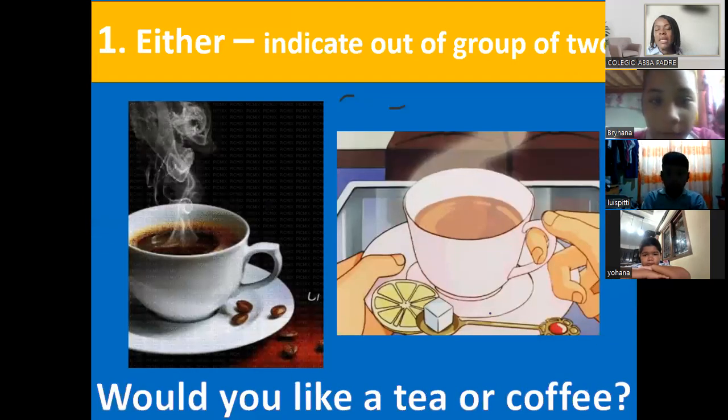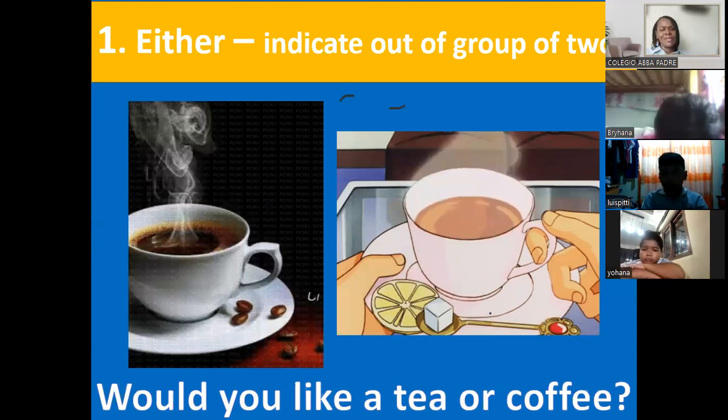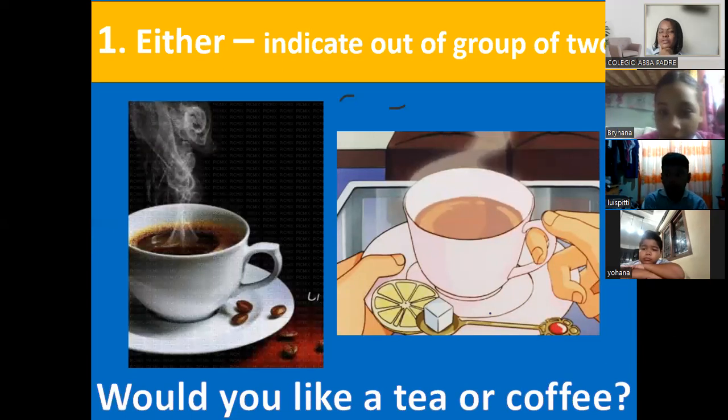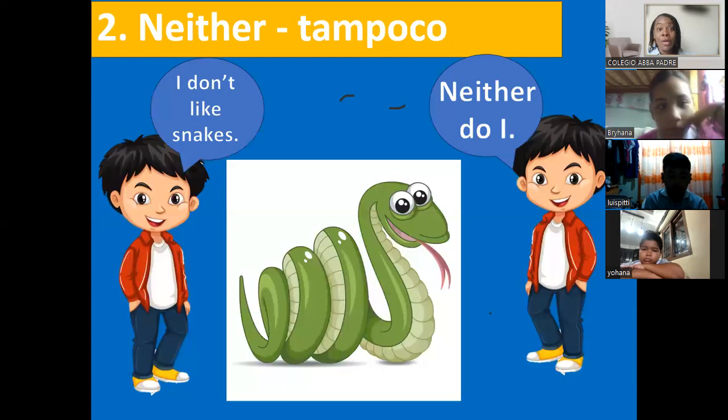Indicate a group of you. Either, team, two ways to choose. For example, number one, would you like a tea or a coffee? Coffee. I prefer coffee. I prefer tea. I don't like coffee, guys. I like tea, tea and milk. It's so delicious. But some of you like to use maybe a coffee.